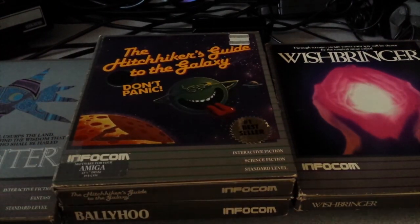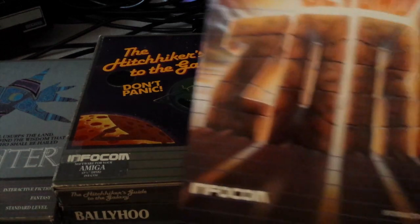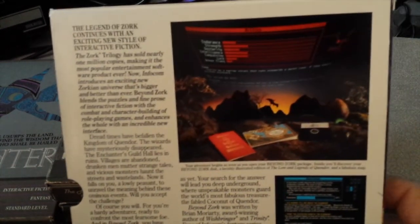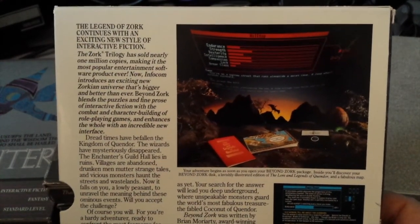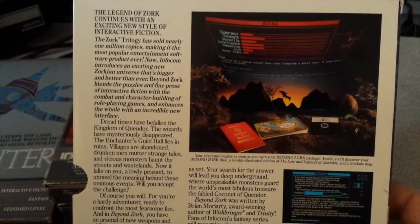And another one that came out late in the game, an unofficial sequel after Zork 3, was called Beyond Zork by Infocom. And it came in a nice slide open sideways there. And basically, Infocom started to get into some minor graphic details with some information. Yes, it was still a text adventure, but there would be multiple windows that would pop up. I think it had an auto mapper in this. And this is an unofficial sequel after it.